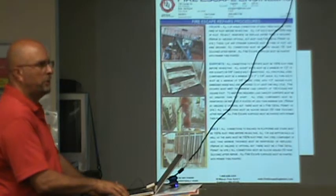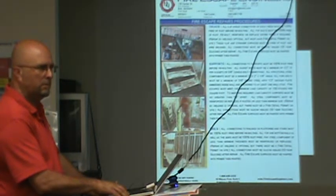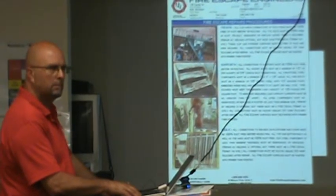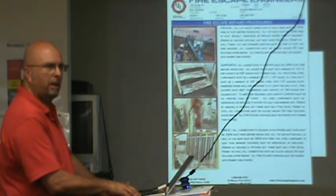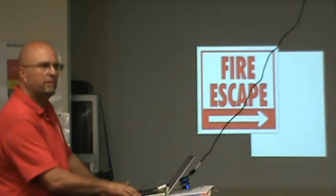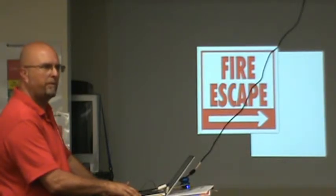Repair procedures, I told you. Remove the rust, prime it, bolt it, seal it. Do you need any further training? That applies to anything that's a connection. Okay? Signage. Should there be signage at every window that leads to a fire escape, or every door that leads to a fire escape?